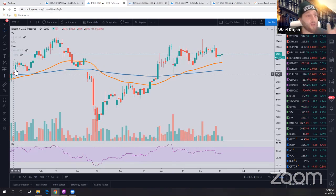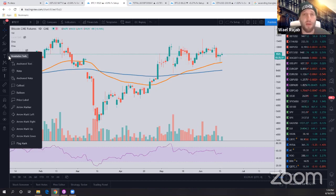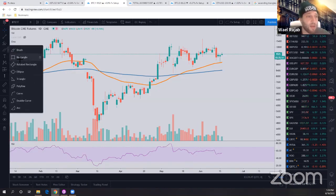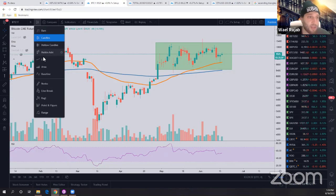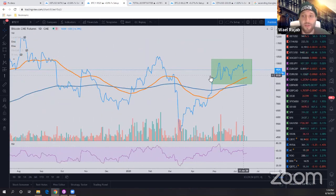And when we fall into zones, it's basically allowing market makers or whales to accumulate orders. And I'm going to show you what I mean. So this is on the daily. I'm going to take that and highlight that for you guys. And let's go into the line chart. You can see this is just a zone of accumulation, or just allowing orders to be filled.